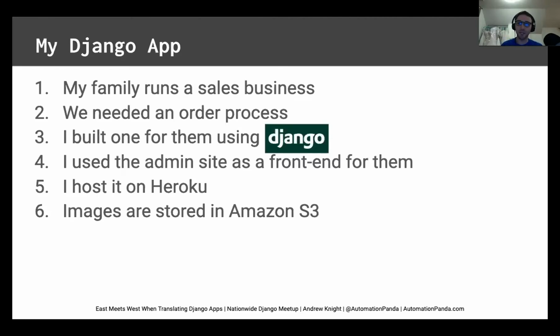I even had a mini pipeline where I went from staging to production, staging for myself to test, production for them to actually use. And we even were able to upload image files and store them in Amazon S3.